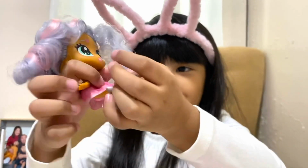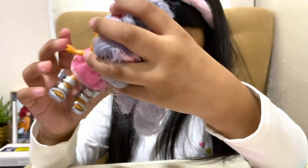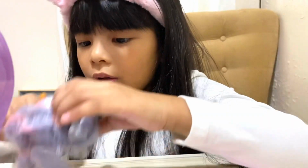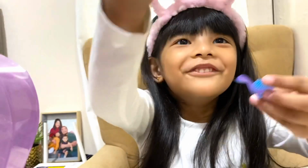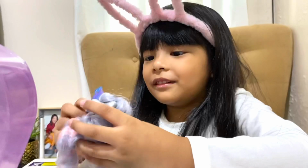One by one. And I didn't smell any perfume. Can you smell her? I smelled it. What smell does she have? Let me smell it, Mom. Ooh. She smells yummy. She smells like candy.